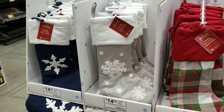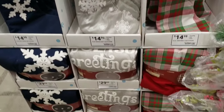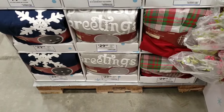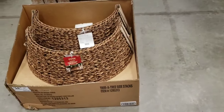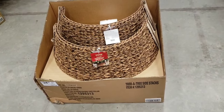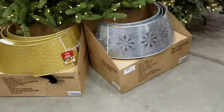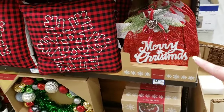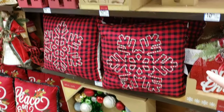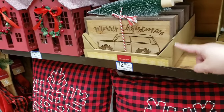Some stockings over here. You can see the prices right there. And the blankets. I love this tree collar thing. I love, love, love it. Because the tree skirt never stays in place. I just think it's a brilliant idea. There's a couple more right here. $14.98. Some pillows for $19.98. They have this cute wooden sign with the tree on top for $12.98.